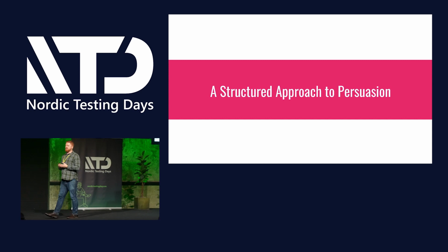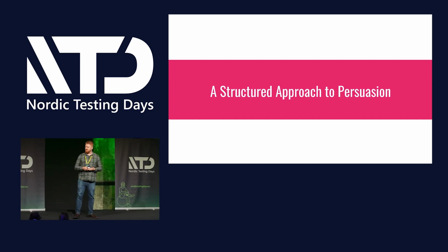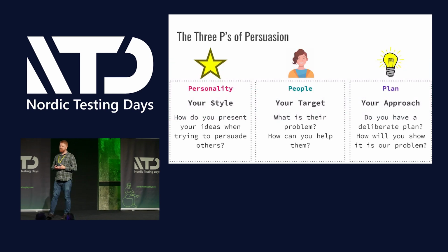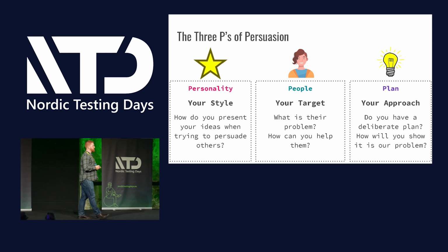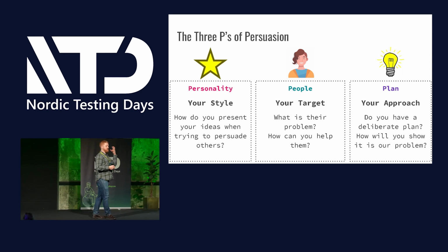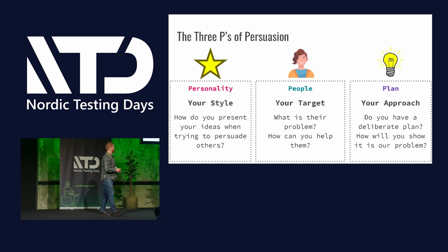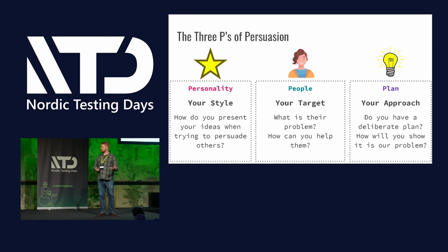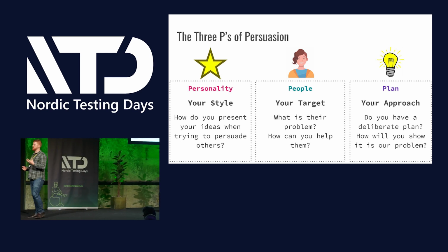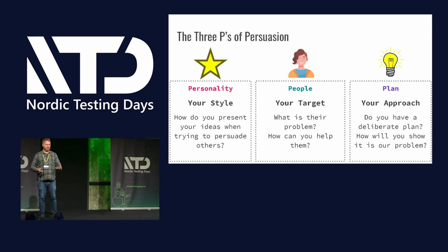So how can we bring this together then into a structured approach that you can use with your teams? And so these are my 3 Ps of persuasion. When thinking about persuading others, you should think about your personality, your style, how you approach persuading people, the people themselves, the people you're targeting with persuasion, and your plan, your structured approach as to how you're going to approach that person to make your argument, to persuade them of your point of view.